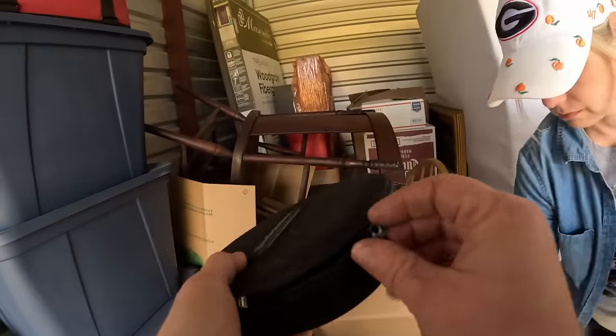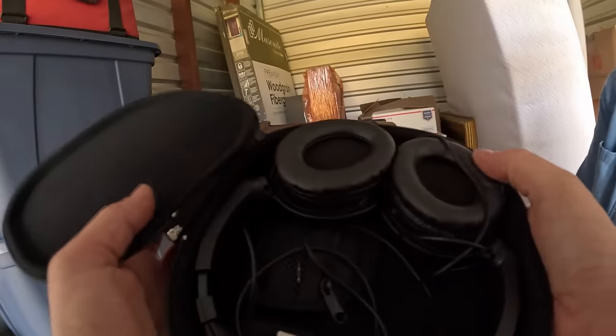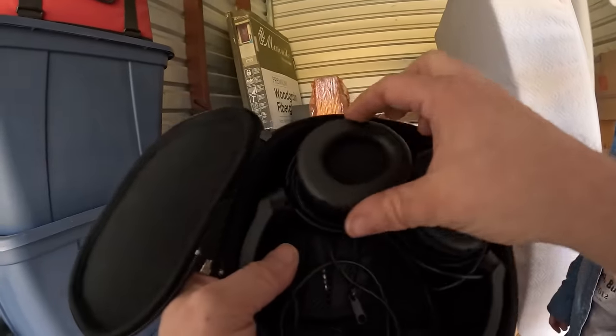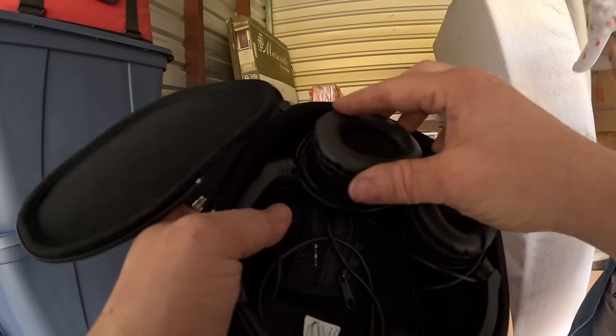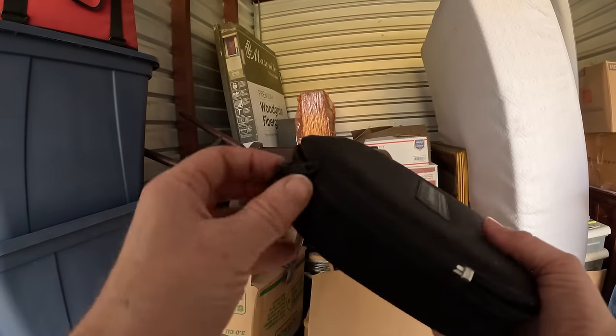But these old New Orleans cookbooks we've had before, sometimes they do pretty good in auction. Cookbooks in general, sometimes not very good. There's some headphones in there. This is the thing on these headphones. These are always dry rotting, but these aren't. Those are in good shape. Surprisingly, because some of this stuff looks like it's been in here for a while.